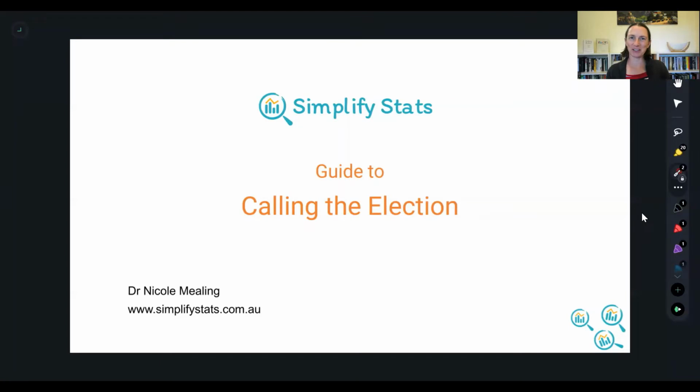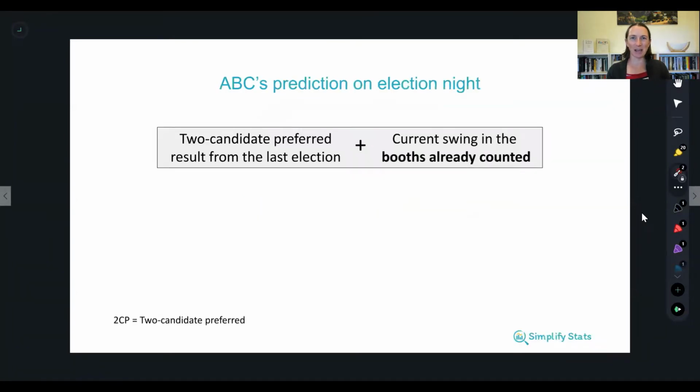So here's what I found. So here's the guide to calling the election. The ABC does a fabulous prediction on election night, headed up by Antony Green, and there are two things that they need on the night for each seat.